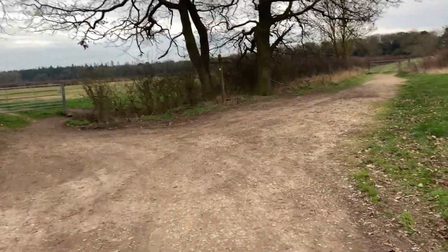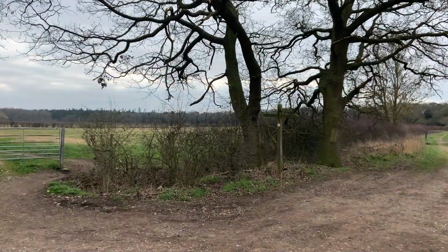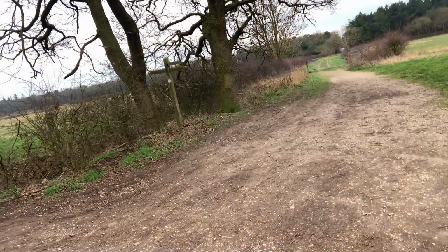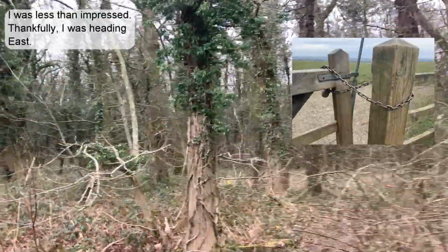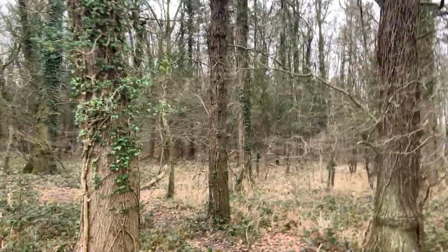Crossroads. Let me double check my map at this point. I believe I go left. Yeah, and here we are, for real, entering Leake New Wood. Apparently the bit I was passing earlier, I misread the map. I thought I was further along than I was.